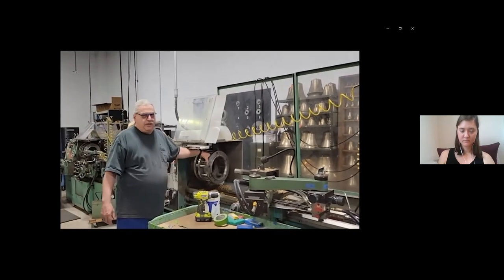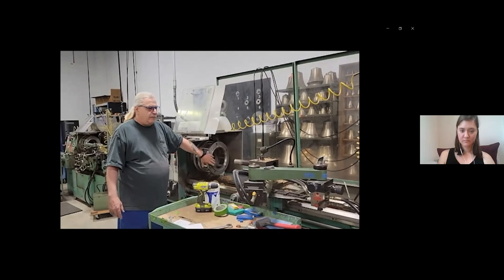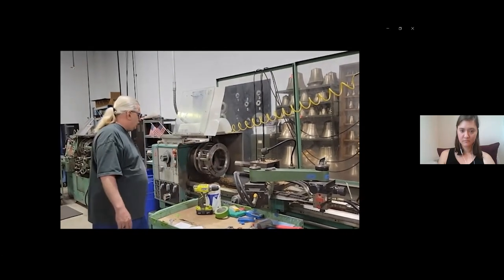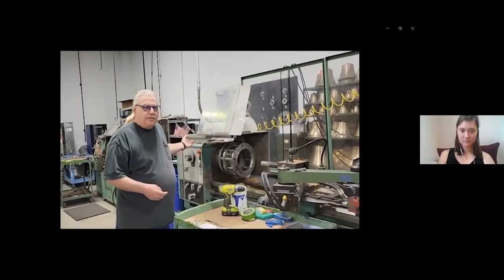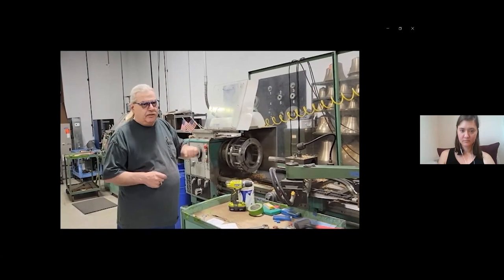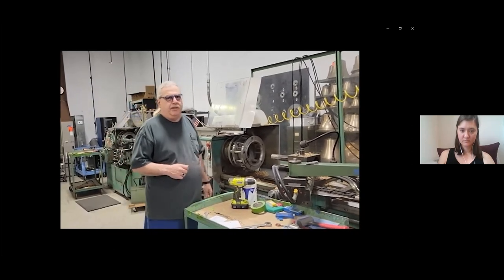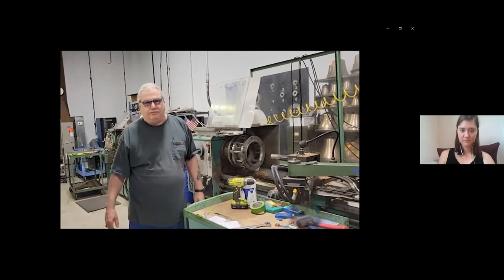Unlike the automatic machines, you have to constantly watch this. If you're not, you have to stop the machine when it gets to the end. You gotta take the bells out manually, and then you bring them over to the meter, the Peterson meter, and then we tune it to where we're almost at where it needs to be before it goes into polishing and then the tuning room.